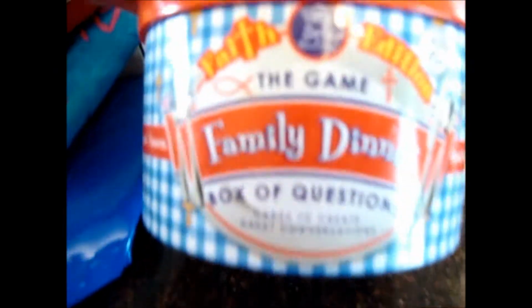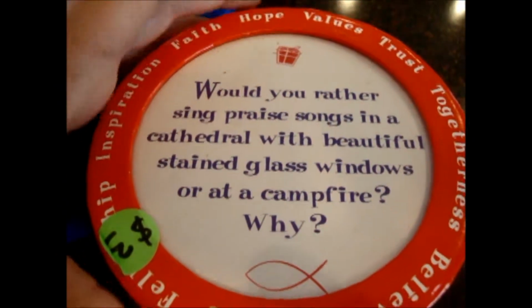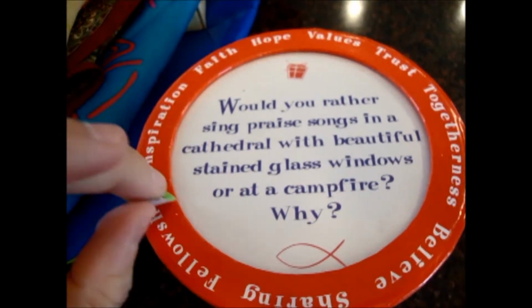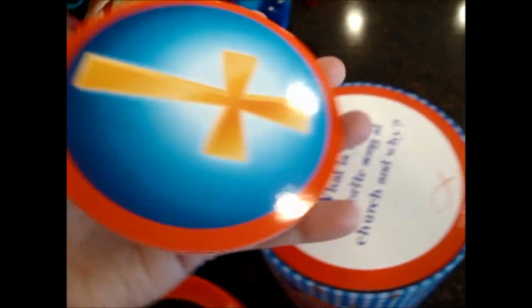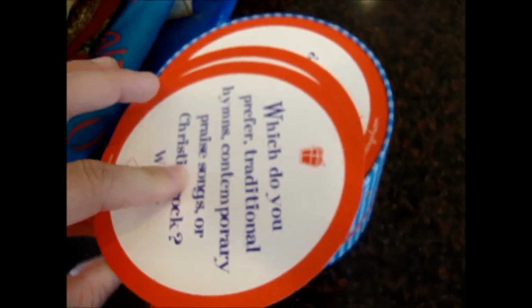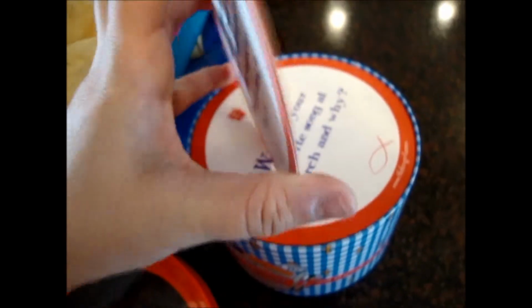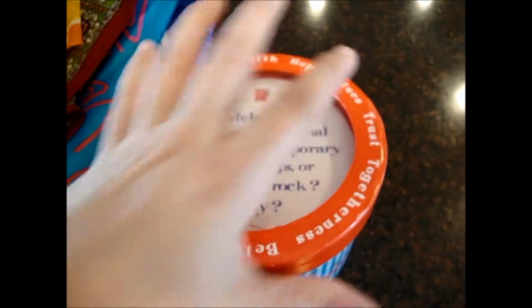I also found this. It looks like it tried to be yard sale out, but I thought it was so cool. The Game of Family Dinner Box of Questions. It had a sticker on it, but that sticker doesn't hurt it at all. Inside, it had all of its cards, and this is obviously a Christian game, but there was one that was for travel, but they had dumped it out of its box, and I couldn't find the box, and I couldn't find all the cards, so I had to leave it. Anyways, it's just kind of a neat game. I probably am going to just try to sell this one to someone. But I thought that was kind of neat.